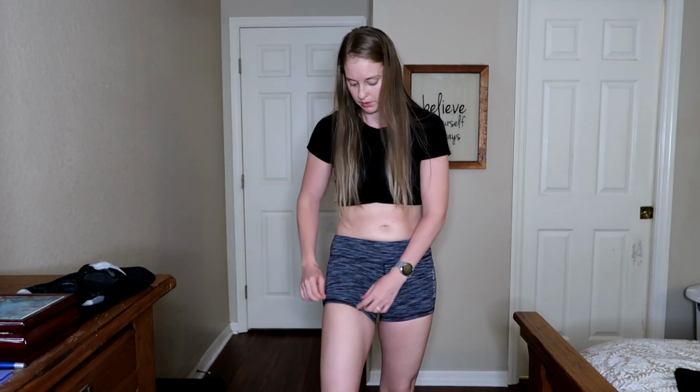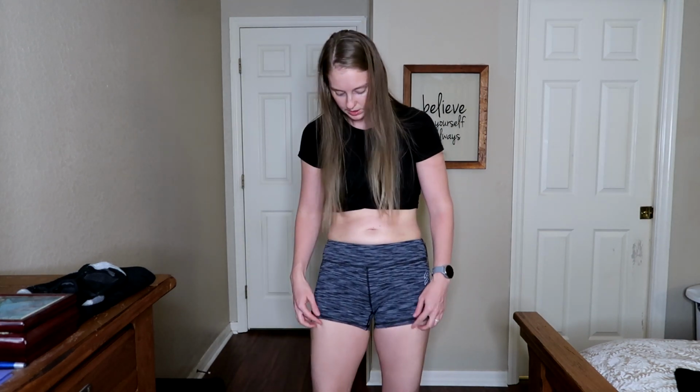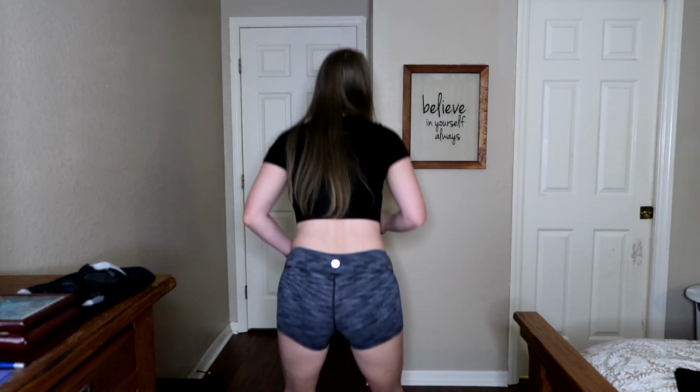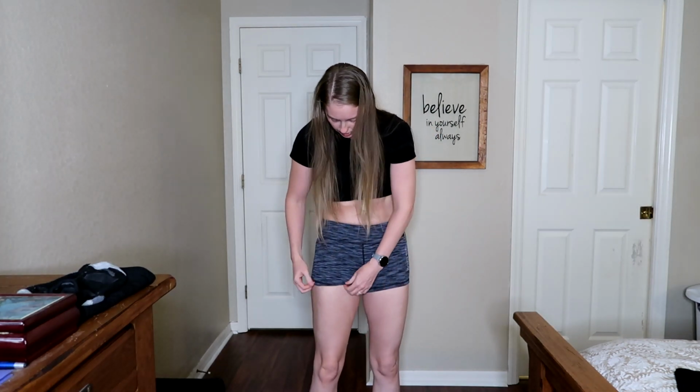Okay, this is one pair that does not have the non-slip stuff in it. You want to see it like flipped on me. Let's see if that happens again. Yeah, so it rolls a little bit, not crazy though. I feel like they're pretty squat proof, but they do roll a little tiny bit. But these are really pretty soft and comfy, so I feel like I would wear these around the house, if that makes sense. Maybe not work out in them, or maybe do a light workout, but nothing crazy.